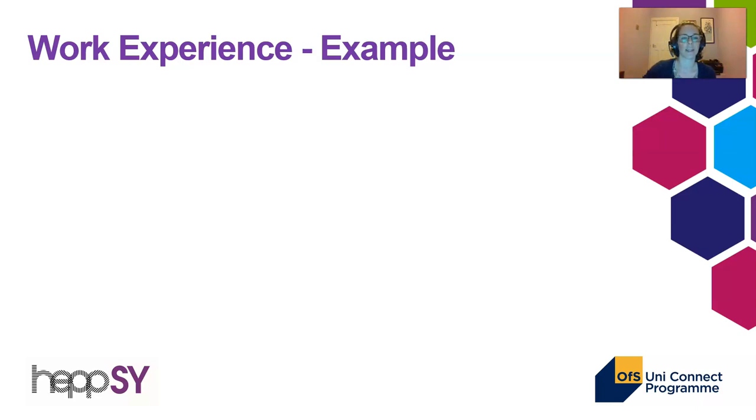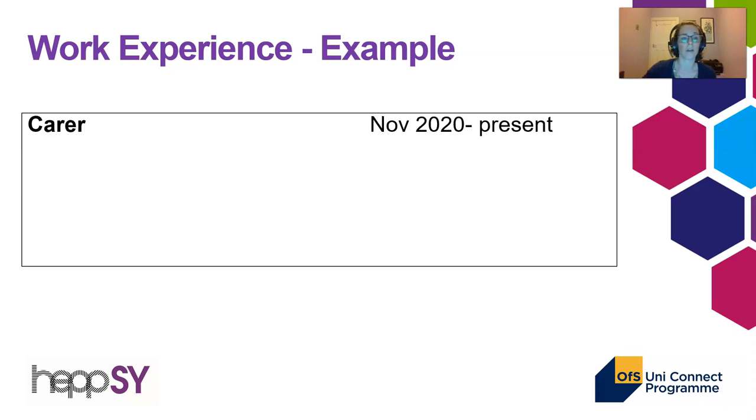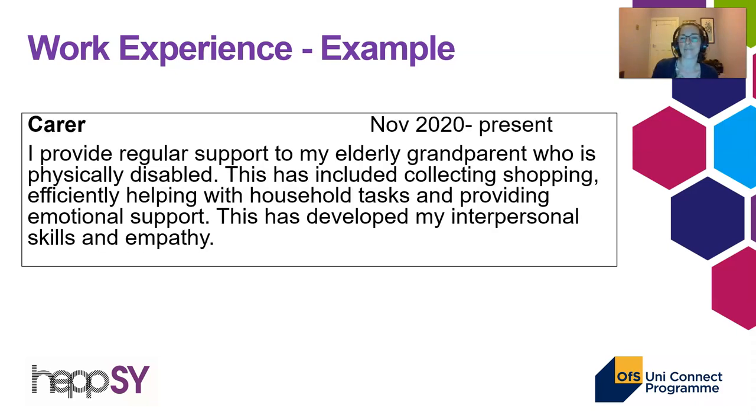Second example for you here, one that's not a formal paid job, but a role of a carer for a relative. This individual has said, I provide regular support for my elderly grandparent who is physically disabled. This has included collecting shopping efficiently, helping with household tasks, and providing emotional support. This has developed my interpersonal skills and empathy. So you see how each writer there has used what it is they have done and emphasised their skills from it, but described it clearly and succinctly.